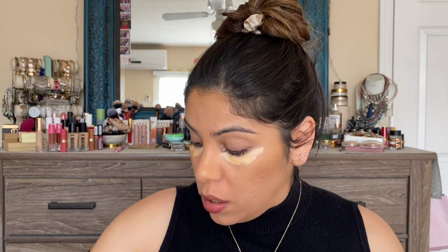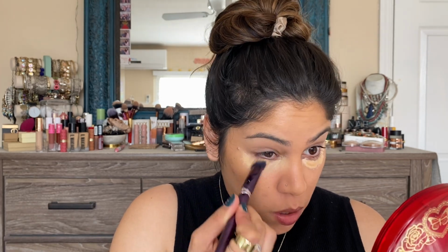And I'm just adding a little bit because I really want you guys to see the blend of the Elcie concealer, but I also want to be able to leave the house with this makeup look on. So I'm going to go in with my Anissa angled concealer brush. Again, you can blend this out with the sponge if you would like. Here we go.